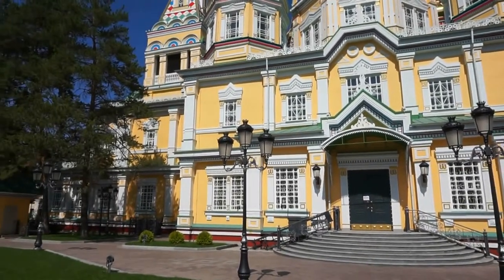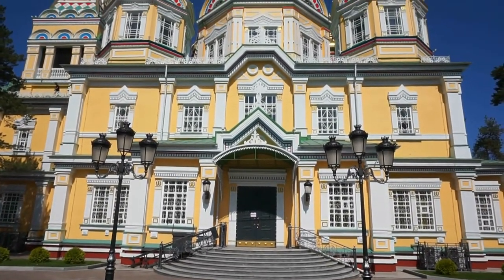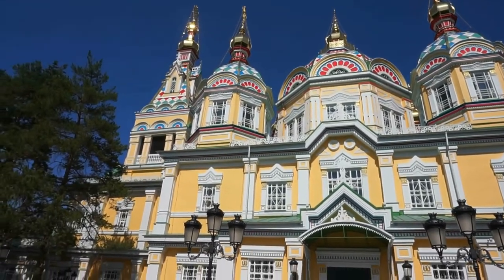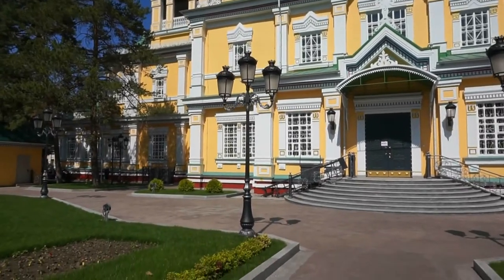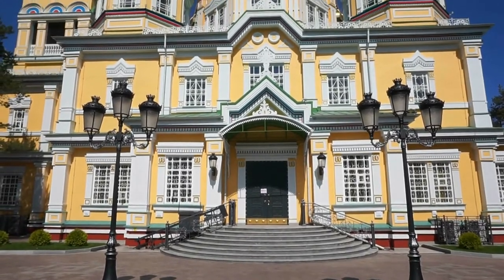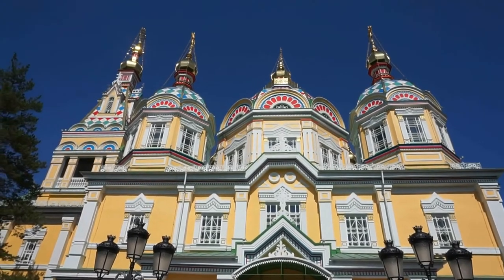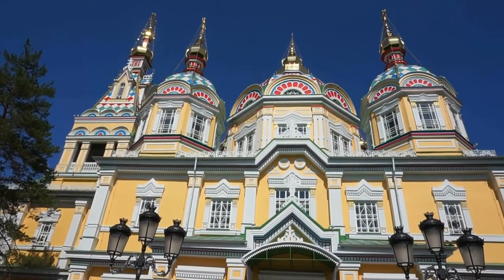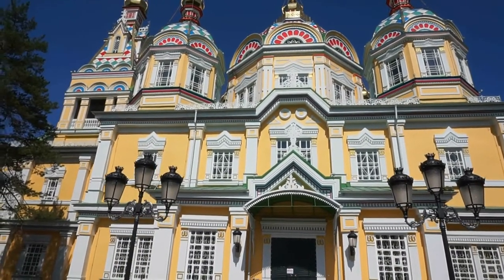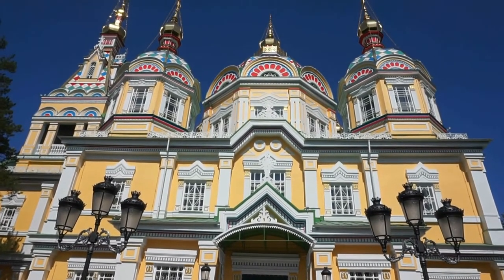We're going to get a chance to view this cathedral in detail in a different video, but here is another beautiful view of the front. In a separate video, we're also going to view the magnificent inside of the cathedral. But if you're lucky enough to come to Almaty, without a doubt, you're going to come here and take a lot of photographs, especially if it's a sunny day like today. It looks absolutely gorgeous. One of the main reasons to visit Panfilov Park here in Almaty.